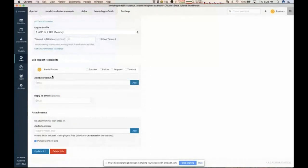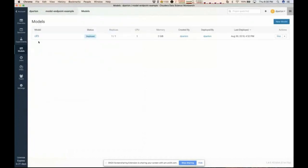Another feature which was just recently released, which is very cool, is the models feature. This basically handles the operationalization side of things. Once you have a model which you're happy with, how do you set up a web API so that in your other applications you can have access to that model and make predictions on the fly? With the models feature, it makes this very easy.